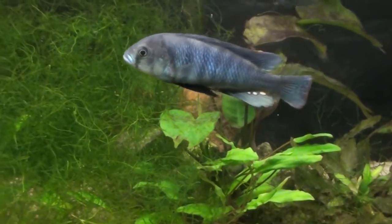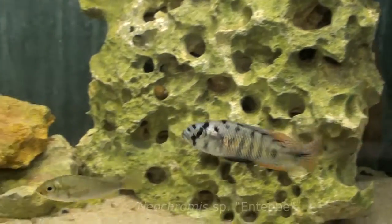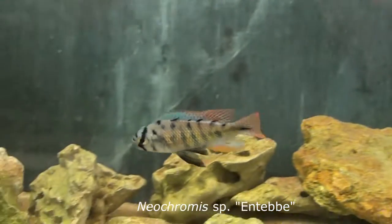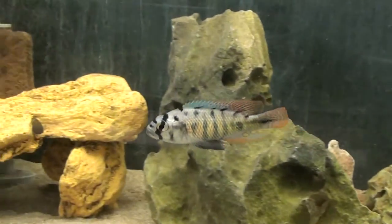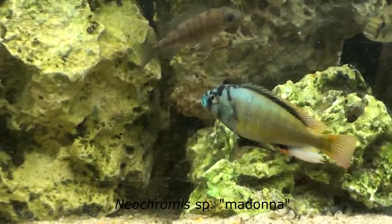Many species are on the aggressive side of the fury spectrum. With ample rockwork, the algae-grazing cichlids spawn readily. It is important to break the line of sight of rivaling conspecifics.